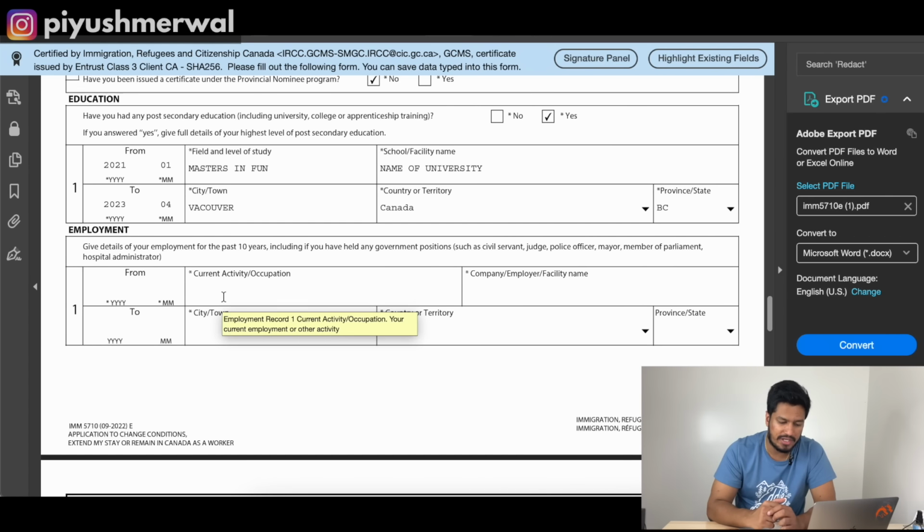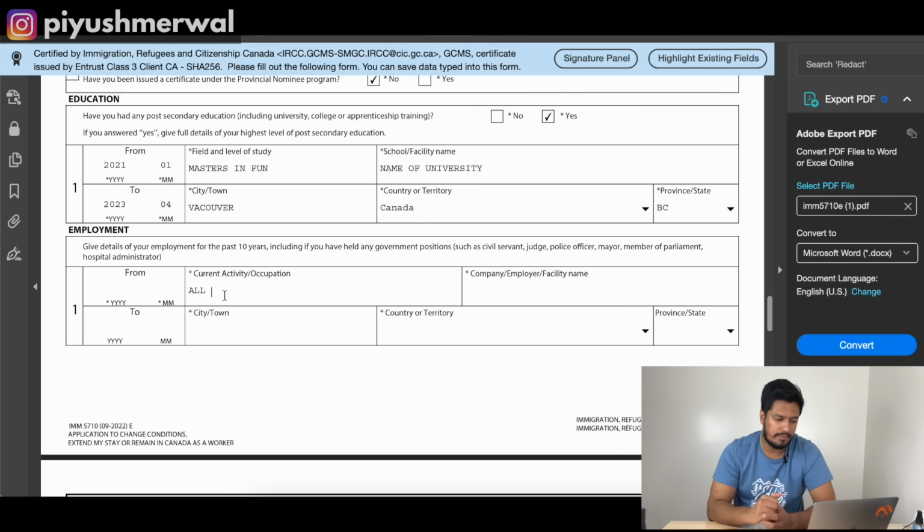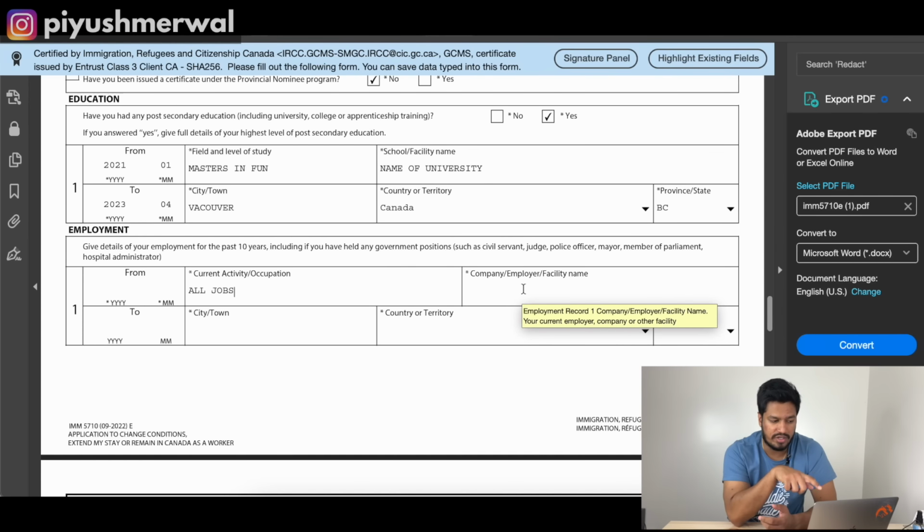Now employment, again, this is super important. Make sure you have not violated your study permit while you were a student. For example, let's say my course started in 01/2021. I could not have worked before this date. So just mention each and every job that you have had in Canada. Just enter the month and year. They don't ask for the date, which I think is convenient.